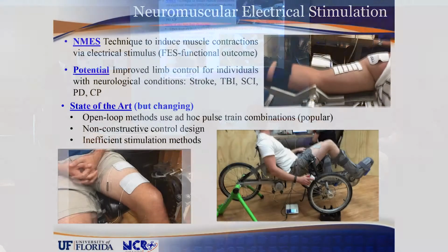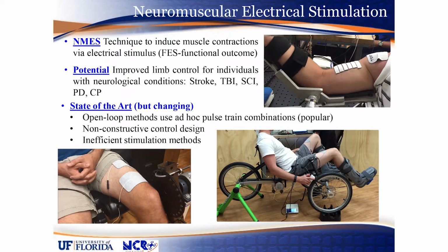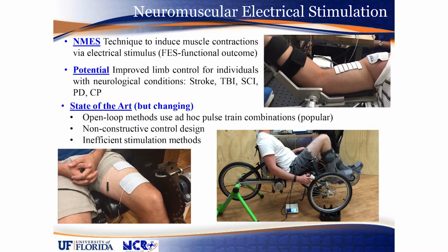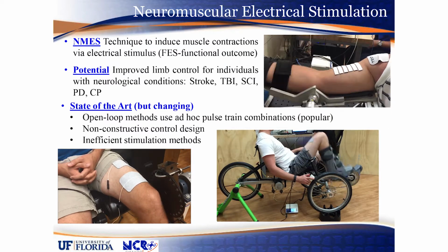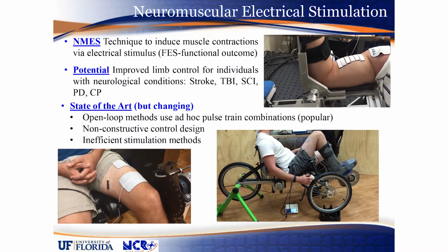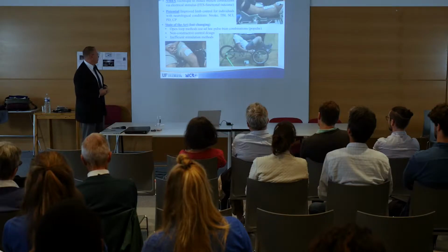I don't really need to motivate functional electrical stimulation too much to this audience. What I wanted to point out here is the state of the art. When we started working on this problem, what we found is that predominantly the methods in the literature for doing functional electrical stimulation, as Stuart pointed out earlier this morning, are what I'm going to call open loop, meaning fixed frequency pulse trains. A lot of the pioneering work in this area has historically originated from clinicians and therapists, who are more focused on modulating the signal. Our work is more on what is the signal to be modulated, as you'll see later on.